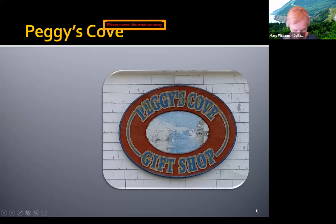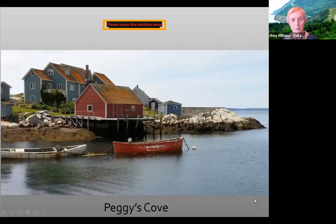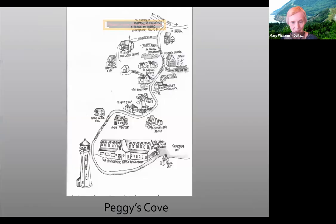One of the most picturesque places in Canada, or Nova Scotia, is Peggy's Cove. When you see a flyer for come to Nova Scotia, you're probably going to see a picture of Peggy's Cove. Very photogenic. And it's just a haven for bus tours and photographers. It's a very small place. This is a map of the village. About 35 people live here.